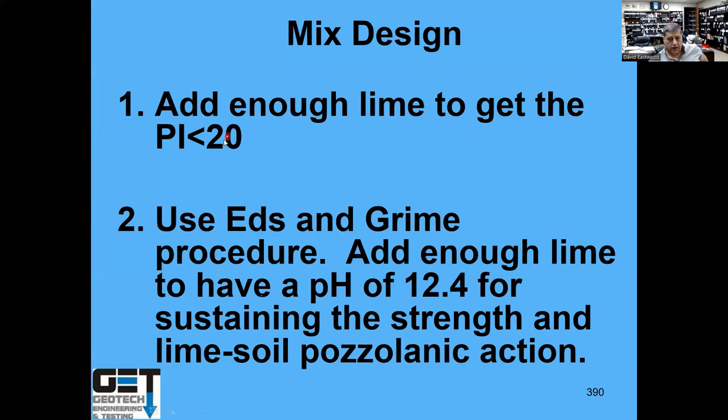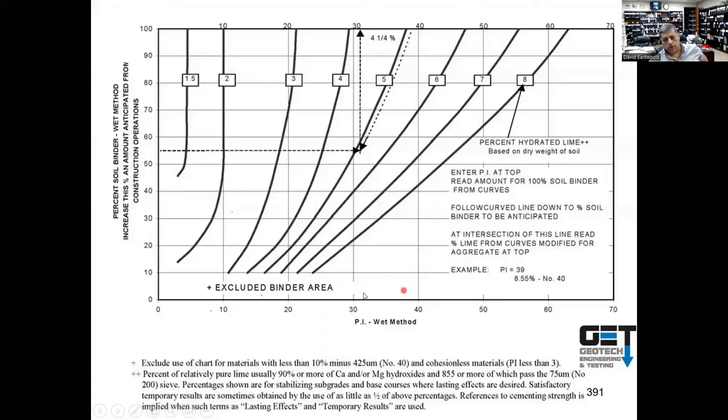When you do mix design for lime stabilization, you got to get that PI less than 20, and your pH for the lime stabilized subgrade should be 12.4. You can also use this method here with the PI of the soil. It's percent soil binder. You find that for a PI of 40, you need 8% lime to get that pH of 12.4. Again, if you don't meet your pH of 12.4, you lose your lime stabilization.